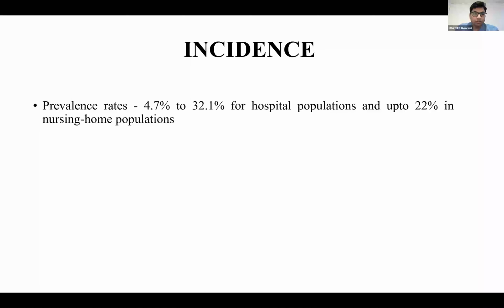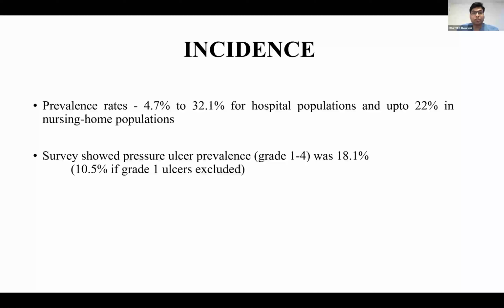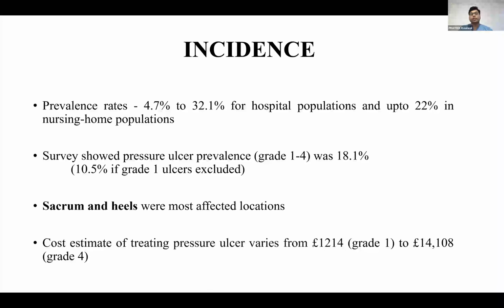The prevalence of bed sores that we see day-to-day is 4.7% to 32% in the hospital population and 22% in the nursing home population. Surveillance showed that pressure ulcers of grade 1 to 4 were 18.1%, and if grade 1 is excluded, it is 10.5%, which is a significant number. The sacrum and heels are the most affected locations. The cost estimate for treatment is given in international amounts, but it can be seen that costs increase to 20 to 30,000 if a bed sore occurs in Indian settings. It ranges from 14 pounds in grade 1 to 14,000 pounds in grade 4.